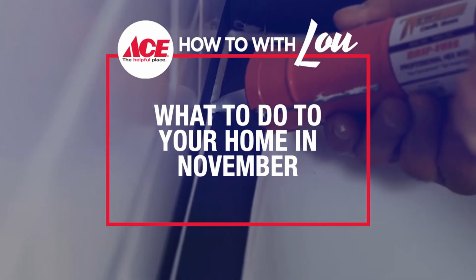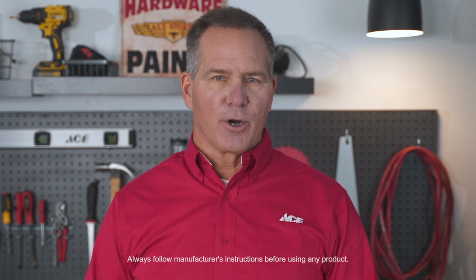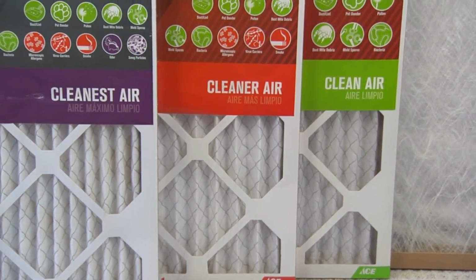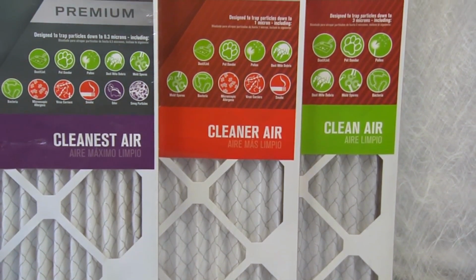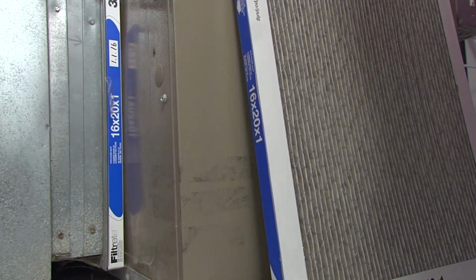Let's get started. Number 1, give your furnace some TLC before the season starts. Get your furnace or boiler professionally cleaned and checked for safe, efficient operation. Getting the necessary parts repaired, replaced, or cleaned will help reduce early replacement of this expensive device.